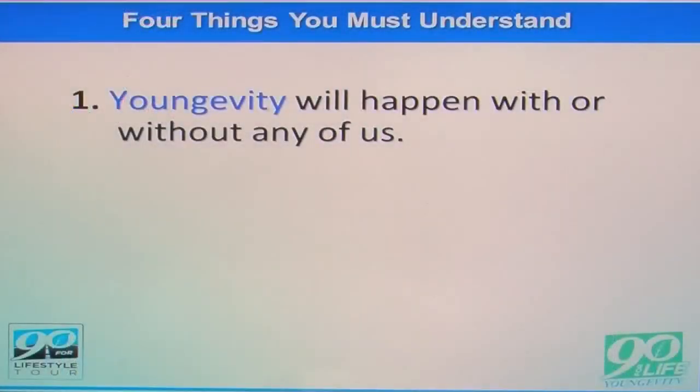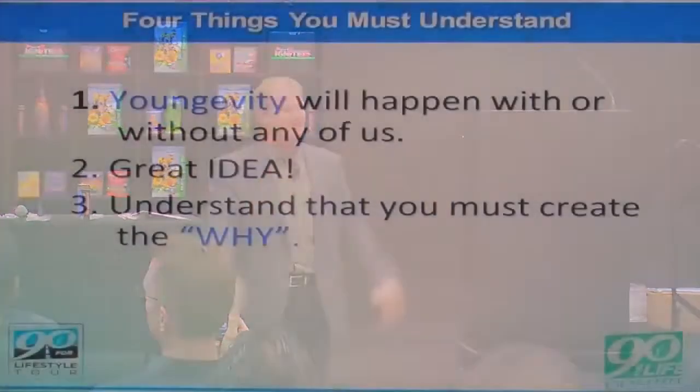Four things you must understand. Understand that this is going to happen with or without any of us in this room. It's going to happen anyways. It should happen underneath us because we heard about it first. Number 2, understand that this is just a great idea. Guys, Dr. Wallach has already done the work. This is just an unbelievable idea how he put the network marketing concept into his 90 for Life message.